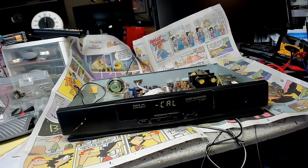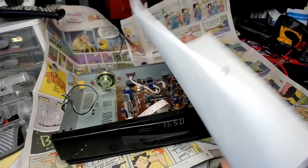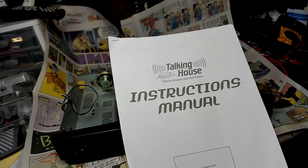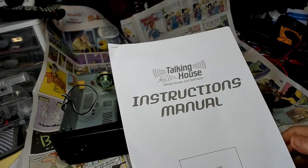I'm going to go search on the internet if I can find out anything about this. Maybe get something like a schematic for it. Since it's made in China, I highly doubt that there's any information on this, but I'll take a look and come back if I find anything. Okay. Well, I did find a manual for it. Talking Houses Just Sell Faster. Instructions Manual.